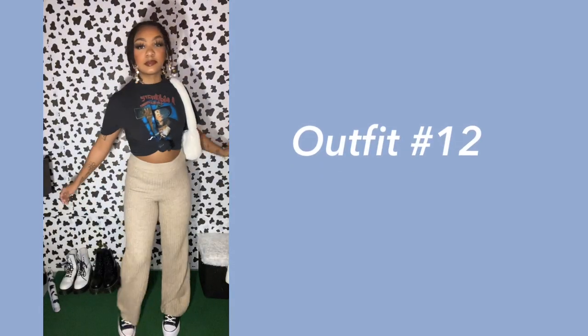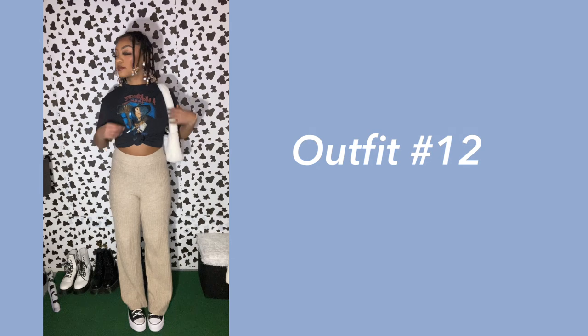Okay, so this bag is from Shein. The pants are from H&M, and the shirt is actually from Walmart.